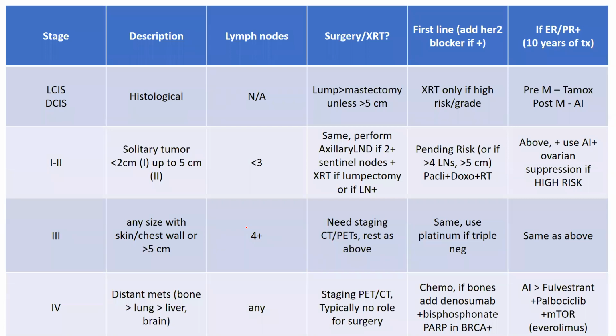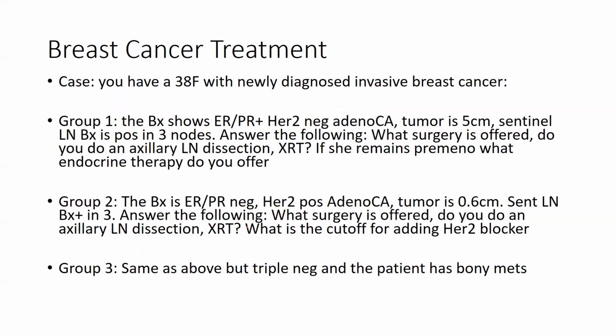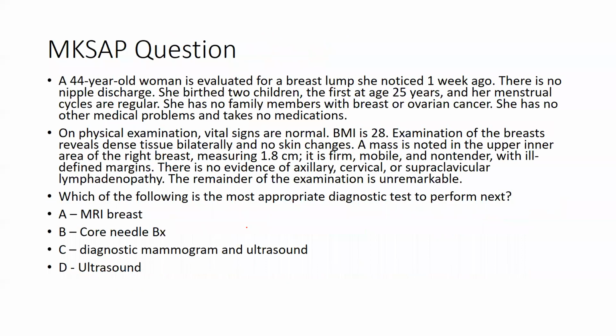Returning to our summary slide, we don't need to talk about this because we already talked about it. And then I did have a group activity, but maybe I'll just flash this up so you can do it on your own. And I also had some mix-up questions that I'm going to flash up so you can do them on your own as well.